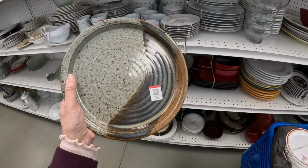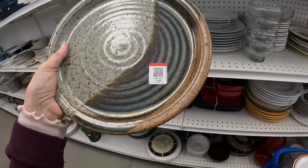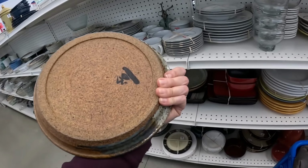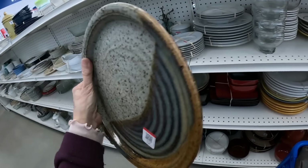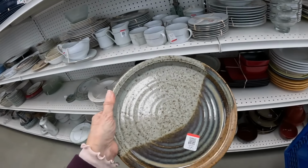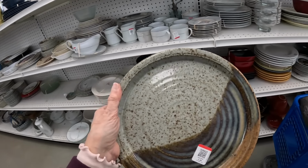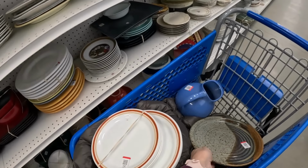Okay, I have to say these are super heavy, but they're gorgeous. Speckled, beautiful glaze, $4. Heavy, heavy stoneware. That's the marking. Is it Lois? Did Lois paint dishes? Lois, I want your life. I want to sit around and paint dishes. That is gorgeous. All right, we got other stuff to talk about in the cart.